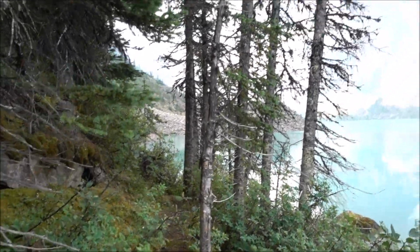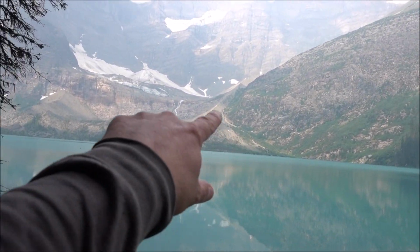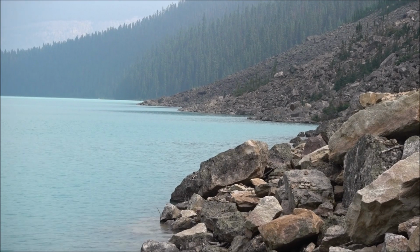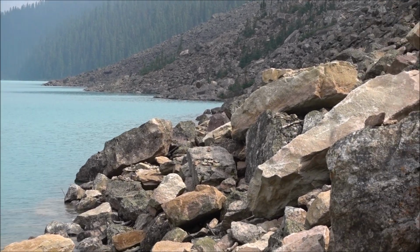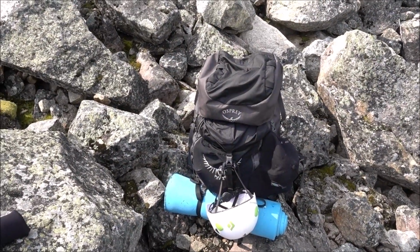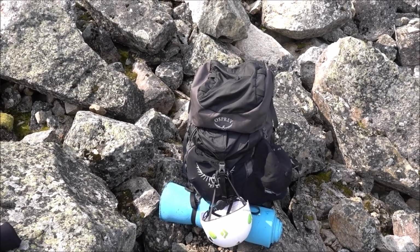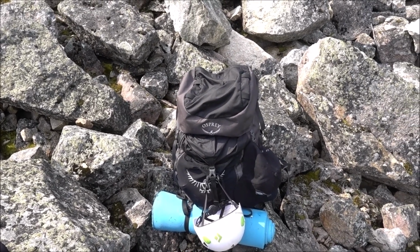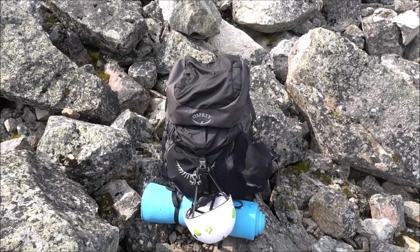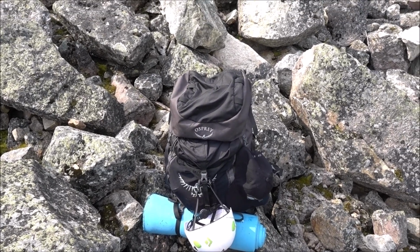You do a little traverse until you get over to the boulders over here. And then there you can see the moraine that I hug on the side and go up. Gives you an idea of how long this boulder field is. Yeah, probably the heaviest backpack I've ever carried. Got a 2-pound sleeping bag in there, foamy, lots of clothes, food, and let's say, over 5 liters of fluid.